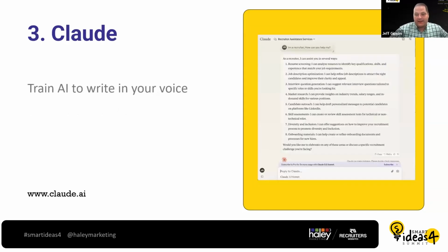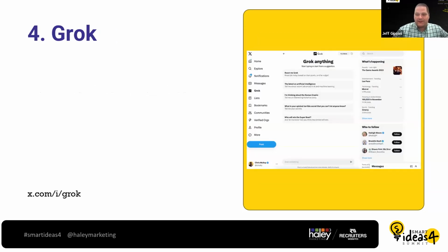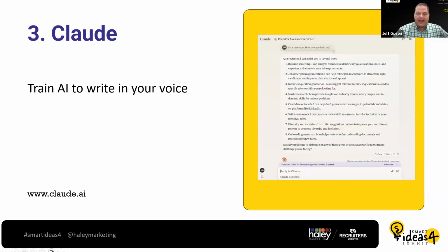Jumping into Claude. Claude 3.5 Sonnet is an advanced version of Anthropic's Claude model. It excels at writing and matching different styles and tones of content. Its artifacts feature enables users to build apps without coding. I think there's a theme there, without coding. Artifacts in Claude create and iterate on complex documents, code, and apps right inside of Claude.